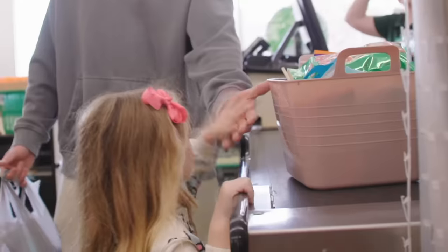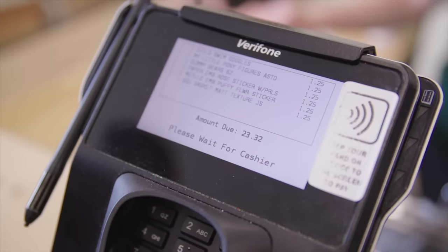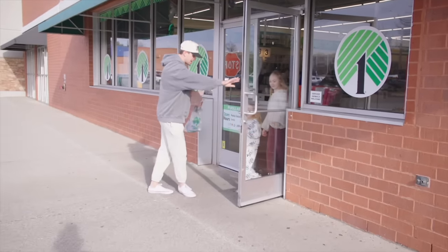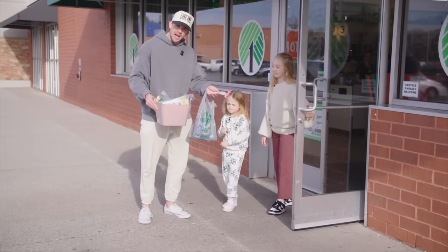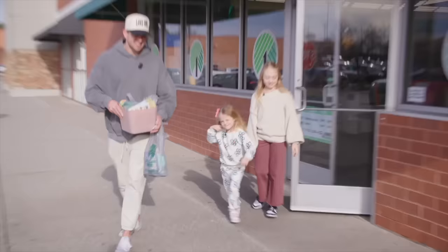Boom. High five. Okay, I'm actually interested to see how much stuff she got and the total comes out to... You're pretty good. With the basket, $23. Look at that. All right, Posie did pretty good. After the 2 rounds, we're about at 30 items. It's pretty good. You ready to go to the next store? Yeah, let's go to the next store.